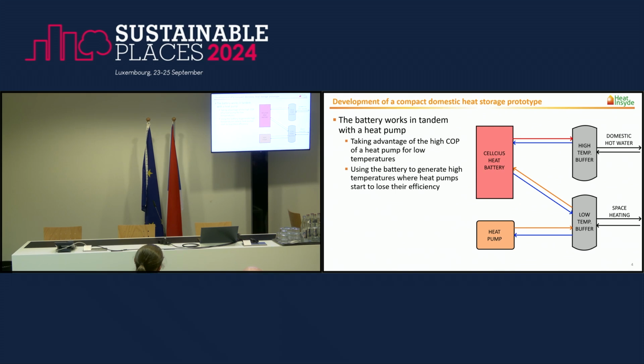But as you already mentioned, we need to work in tandem with a heat pump. Because a heat pump is really good at making low temperature heat, so up to 40, maybe 45 degrees of heat, a heat pump has a very high COP, in the order of 4. Which is really great, but they're not really that good at making high temperature for showering or to combat Legionella or something like that. And that's where the CELLCIUS heat battery comes in.